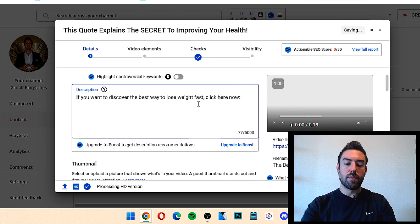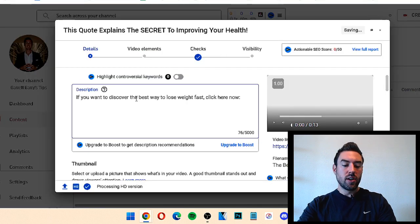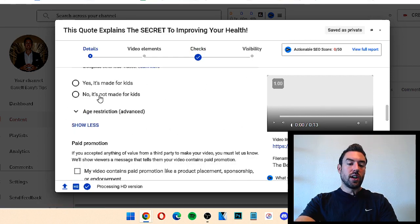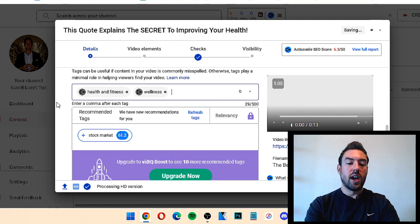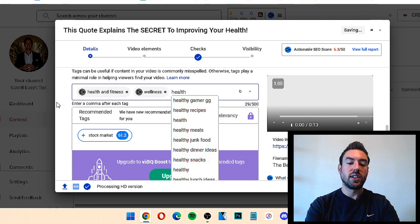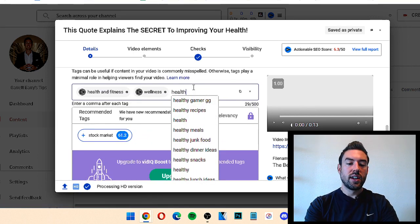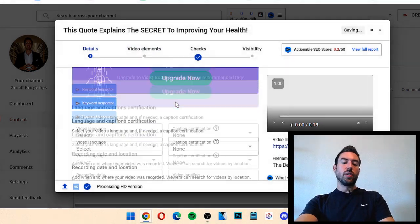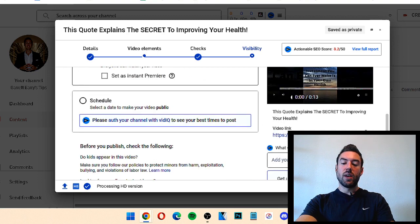And then what we want to do is we want to put in our affiliate link, the shortened link that we got from tinyurl. So we want to go back here, we want to put that in. And then we just want to hit no, it's not made for kids, and we just want to add a few tags. So you can do health and fitness, wellness, and then if you start typing this in, they'll actually give you keyword suggestions. So we just want to choose at least 5 health and fitness tips. There we go, and then we literally can just hit next, next, and we can go ahead and choose public, and we can go ahead and publish.